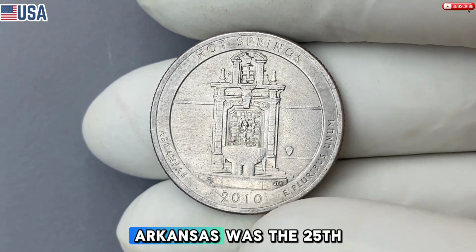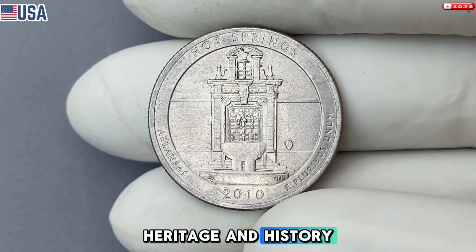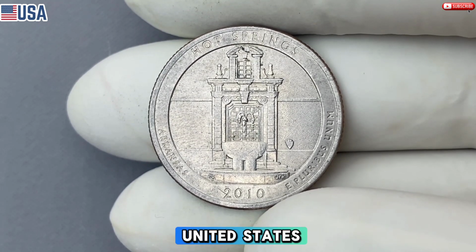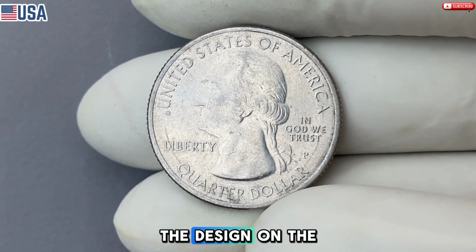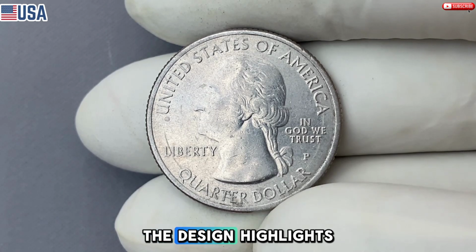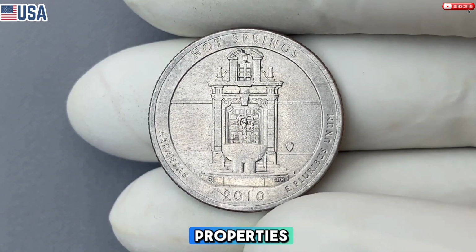Hot Springs, Arkansas, was the 25th state to be featured in the 50 State Quarters program, which was a series that celebrated each state's unique heritage and history. Released in 2010, the Hot Springs Quarter pays homage to Hot Springs National Park, one of the oldest national parks in the United States, and the city of Hot Springs itself, known for its famous natural hot springs. The design on the reverse side of the coin is a beautiful depiction of the historic Bathhouse Row, with a flowing stream of water from the hot springs. The design highlights the significance of these hot springs to both the city and the nation, as they've attracted people from all over the world for their believed healing properties for centuries.